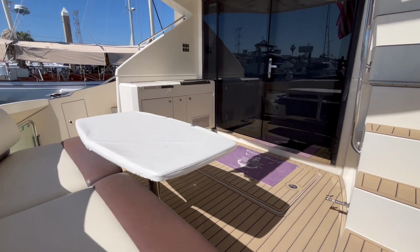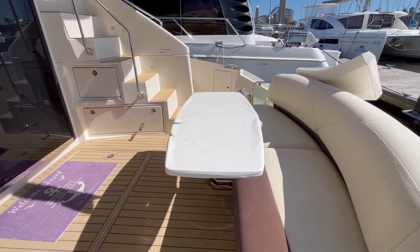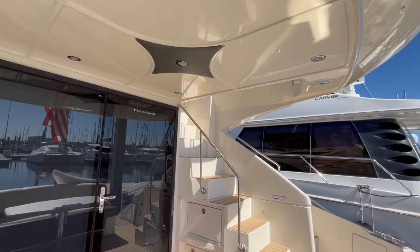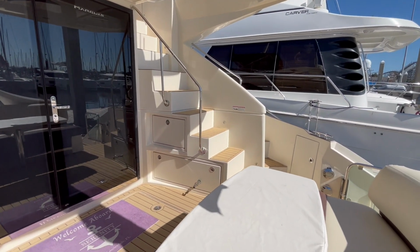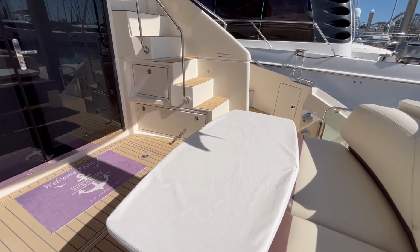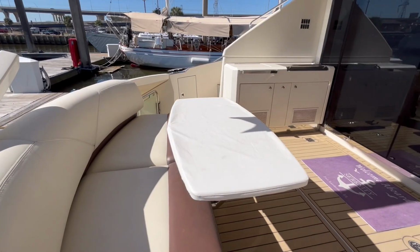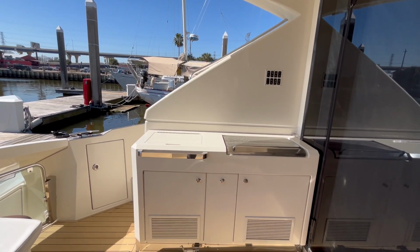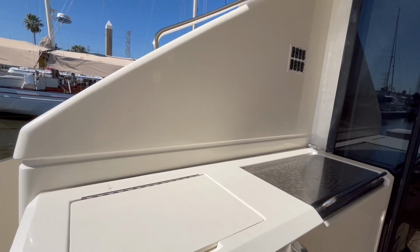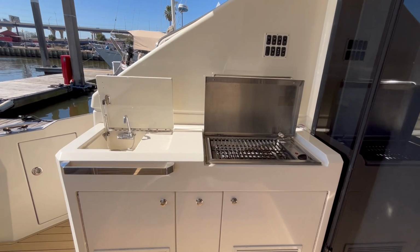The spacious cockpit gives excellent ease of movement, beautiful views, and access to the swim platform, both side decks, the salon, and the flybridge. This cockpit is a safe and secure place while at anchor or underway, and there is plenty of room for chairs and tables in this wonderful space. The yacht is equipped with an outside galley that features a counter space, grill, and sink.